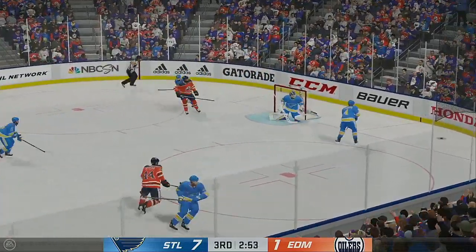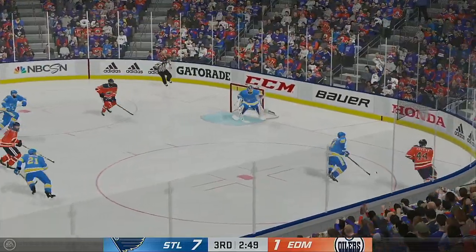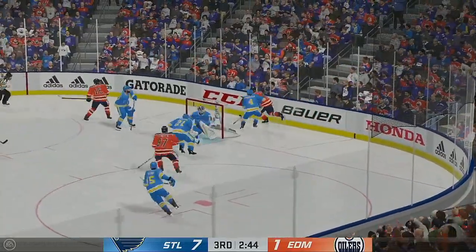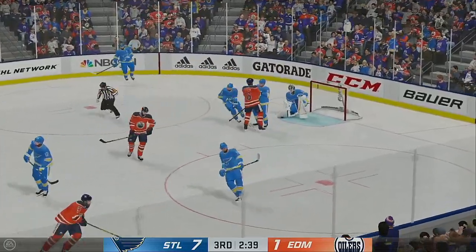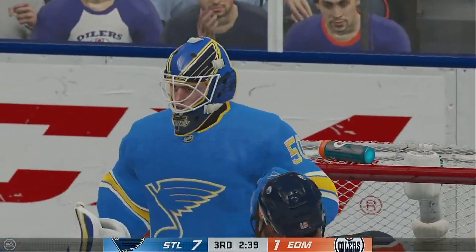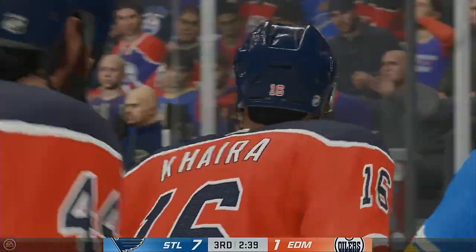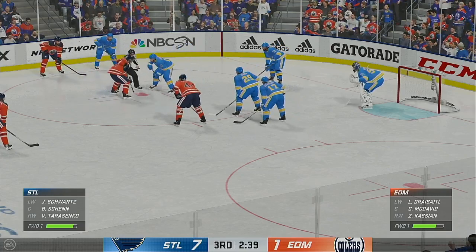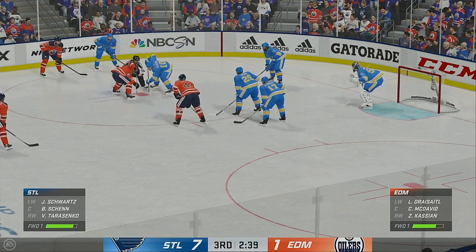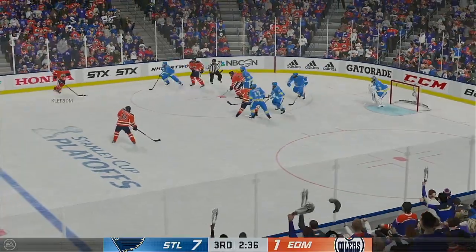Scooped up along the wall by Pietrangelo. The Oilers gain possession along the wall. Moves it to Kara. Big save. Oh, he reads the play really well to get out and aggressive to make that save. St. Louis came to play tonight. They've extended this lead, and it is a wipeout.